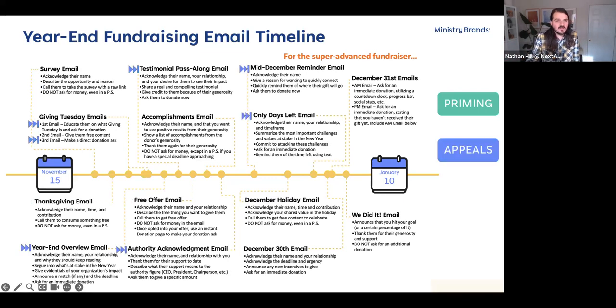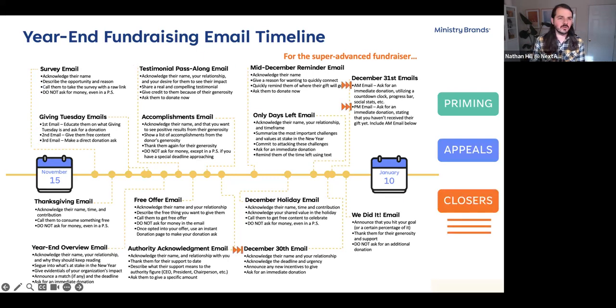Secondly is appeals, and these are directly asking for donations. There's a wide variety of ways that you can approach that throughout the season. We're not going to unpack all of those right now. We're going to focus on what I call the closer emails, which are those last few emails that you send during the last week of the year when urgency to give is so high and motivation to give is so high. How do we maximize that? But they're making the assumption that we've done some work to warm people up, prime people, and help people already understand why they should give. And then we get to the point of closing the deal.